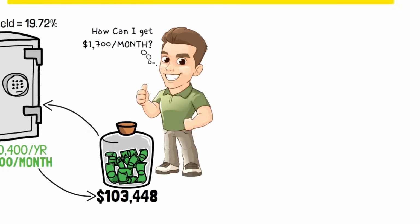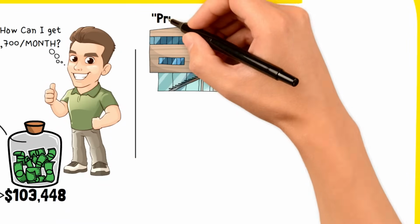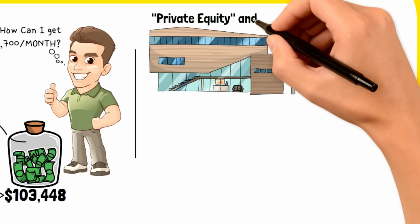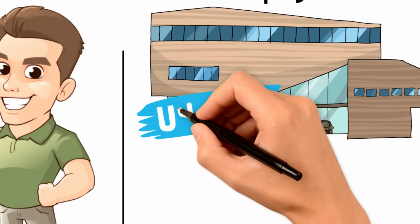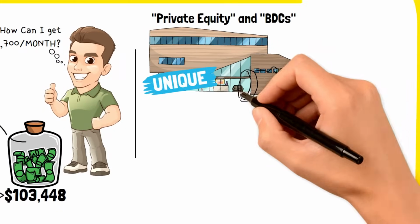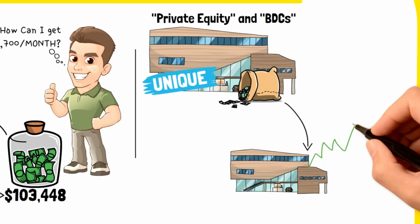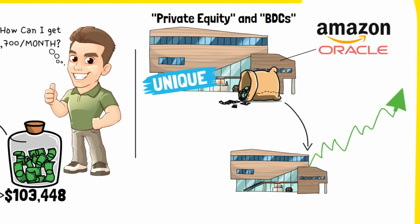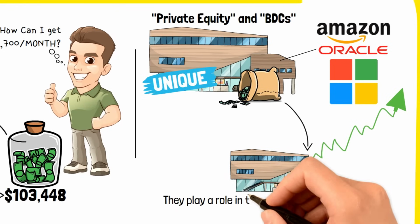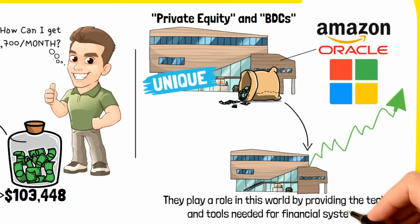Now, let's break down what this ETF is all about. PEX mainly invests in something called private equity and BDCs. These are not your everyday investments, they're unique. These companies are involved in private equity, which means they make investments in other companies to help them grow. Some of the companies in PEX's list might surprise you, like Amazon, Oracle, and Microsoft, which aren't finance companies, but they play a role in this world by providing the tech and tools needed for financial systems.